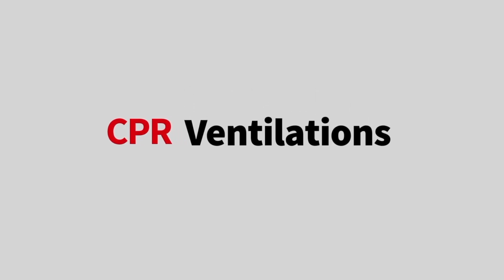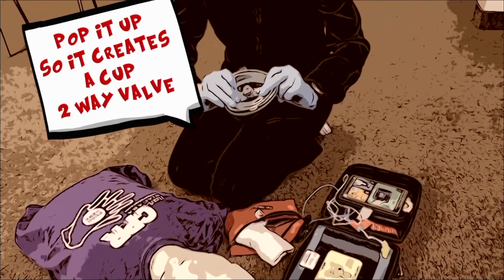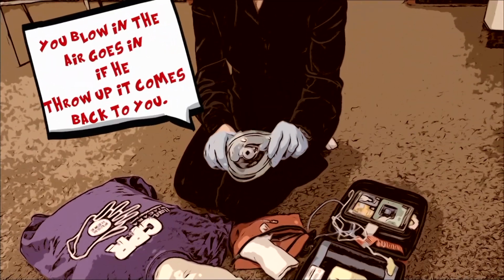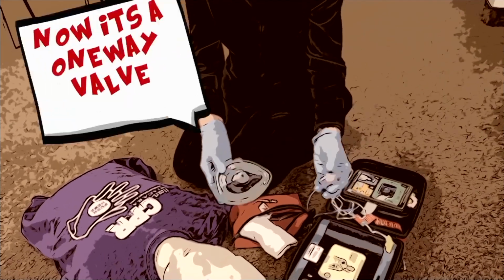CPR ventilations. The pocket mask. You'll find a pocket mask in the pouch. Pocket mask is compressed. Pop it back up so it creates a cup. Two-way valve right now. You blow in, it goes in, he throws up, it comes back to you. Filter. Install it onto the post. Now it's a one-way valve.